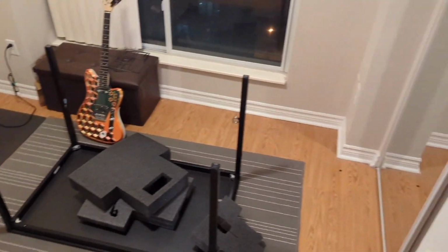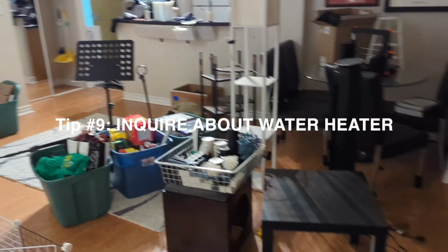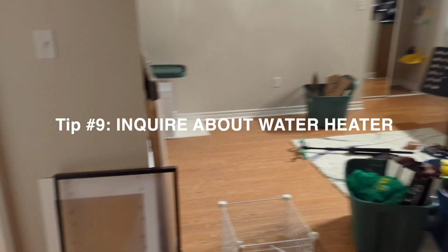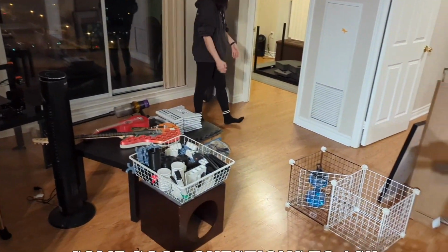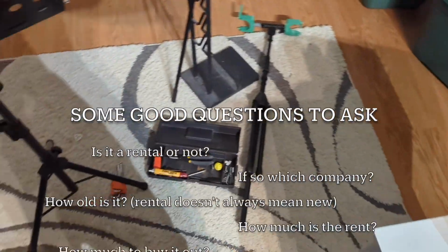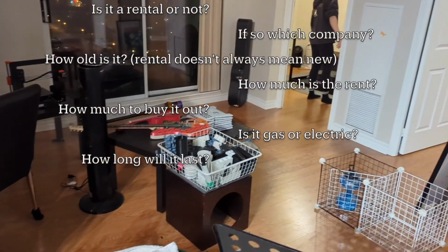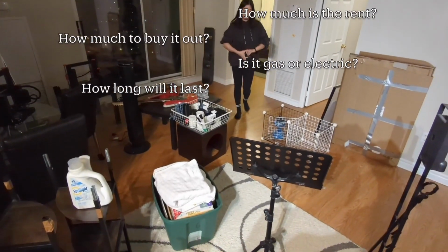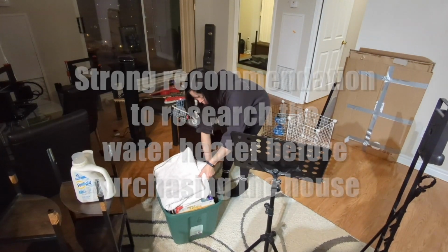I'm just gonna leave this here right now. Tip number 9. Figure out how your water heater works in the new place you're moving into. Specifically, ask if the water heater is bought out or if it's a rental. In general, a bought out water heater is way better than any lease. We made the mistake of thinking that a new house would come with a completely paid off water heater. Instead, I believe we have a rental agreement with Enercare, with the only way out being that we have to buy the water heater straight out from them.